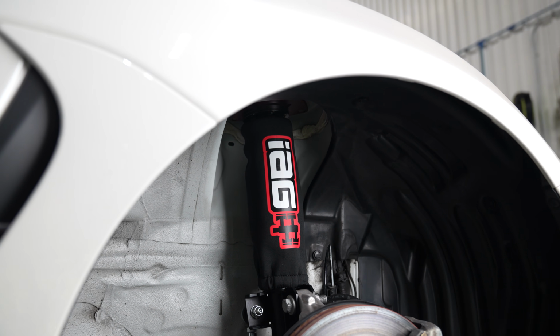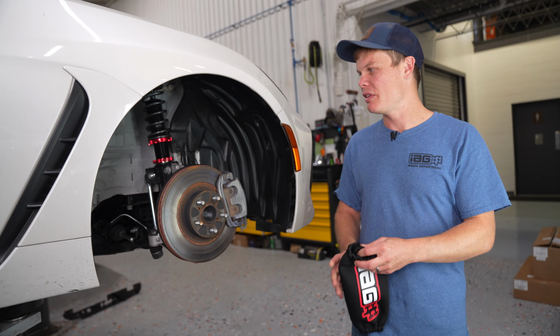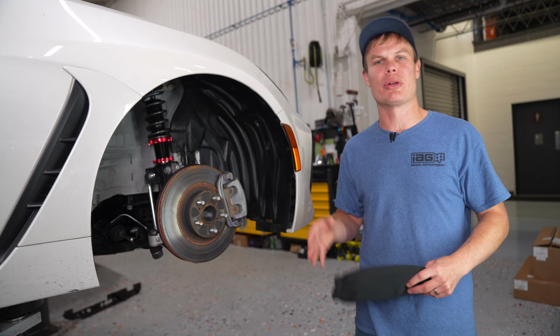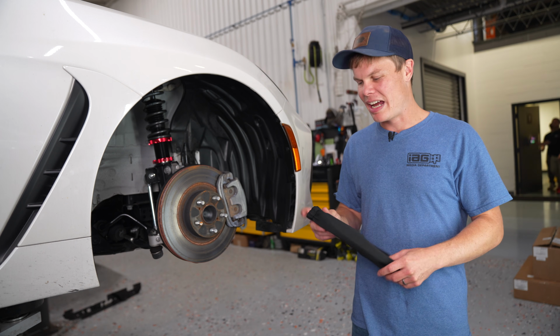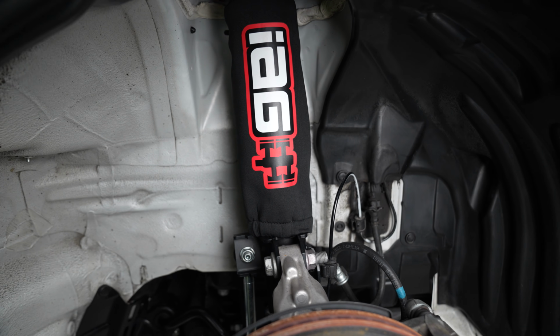The nice part about the new IAG coilover sleeves is they have a Velcro adjustment in the back, so they're going to fit all different types of Subaru models, BRZ, WRX, STI, and they have a very tight elastic band on top and bottom, which is going to help you keep debris out.